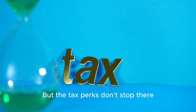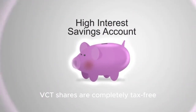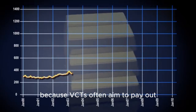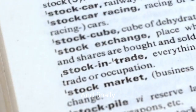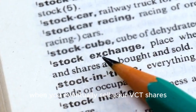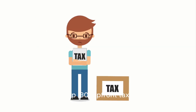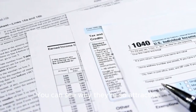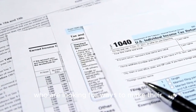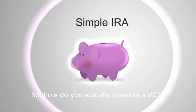But the tax perks don't stop there. Any dividends you receive from your VCT shares are completely tax-free. This is fantastic because VCTs often aim to pay out regular dividends to their investors. And finally, when you eventually sell your VCT shares, any capital gains you make are also completely tax-free. So, to recap, 30% upfront tax relief, tax-free dividends, and no capital gains tax. You can see why they're so attractive, especially for higher-rate taxpayers who are looking for ways to make their investments more efficient.